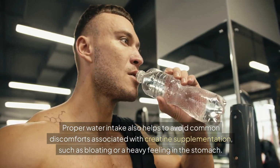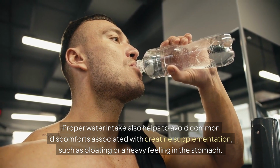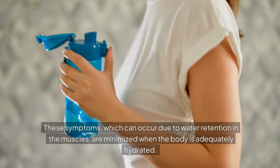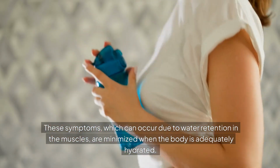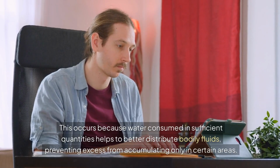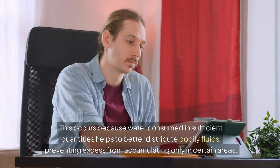Proper water intake also helps to avoid common discomforts associated with creatine supplementation, such as bloating or a heavy feeling in the stomach. These symptoms, which can occur due to water retention in the muscles, are minimized when the body is adequately hydrated. This occurs because water consumed in sufficient quantities helps to better distribute bodily fluids, preventing excess from accumulating only in certain areas.